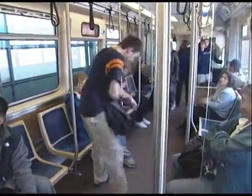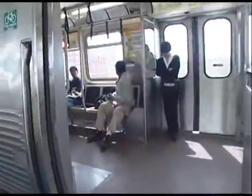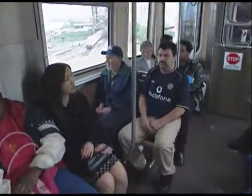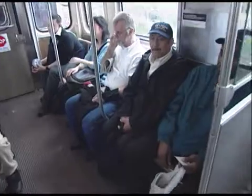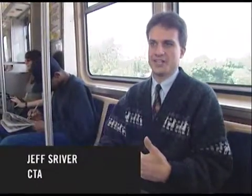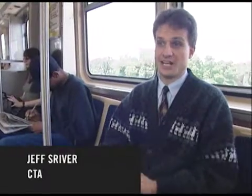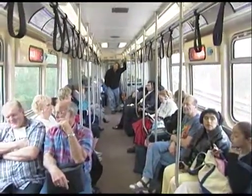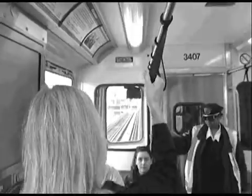The CTA is trying out a new seating configuration in 2 of its rail cars. So instead of facing front and back, in the experimental cars, most of the seats face inward, toward the aisle. And what that does is allows a wider aisle, and since the aisle is where the standing customers stand when the train is very crowded, it gives more room for standing customers and allows customers to get in and out of the car more easily.